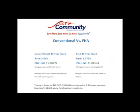and financing $193,000. So on our left, under the conventional tab, we've got a rate of 3.99%. FHA has a rate of 3.375. Principal, interest, and mortgage insurance, which mortgage insurance is what protects the lender if you were to go into foreclosure. And on a conventional loan, that's required if you're putting less than 20% down. And then on FHA, it's just required no matter what.